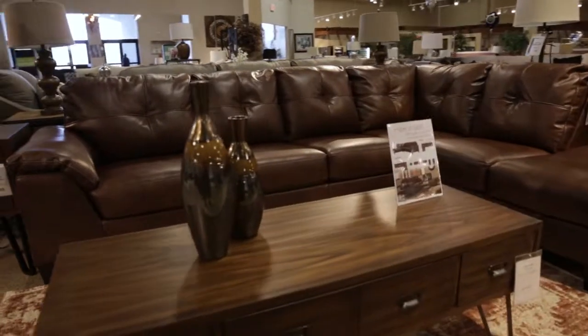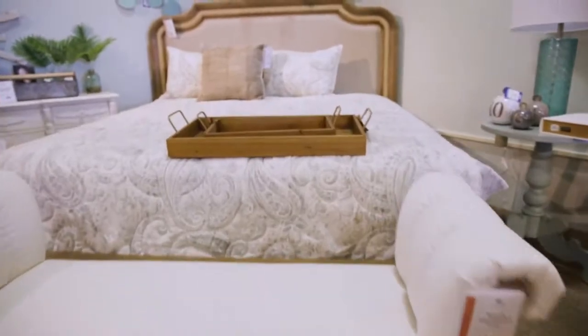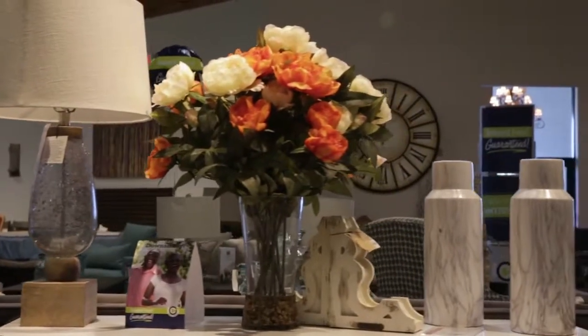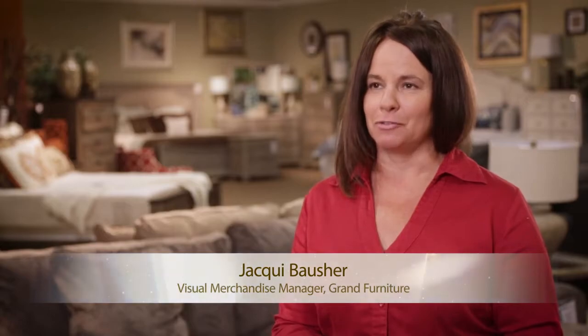It's a good idea when you're starting over and blending together that you have an open mind and decide between yourselves your must-haves, your have-nots, and your pieces that you can do without, and that's a good way to get a conversation going to know how to blend your pieces together. I'm Jacqui Bausher. I'm the Visual Merchandise Manager for Grand Furniture. I take the new merchandise that comes into our building and accessorize it to make it inviting for our customers.